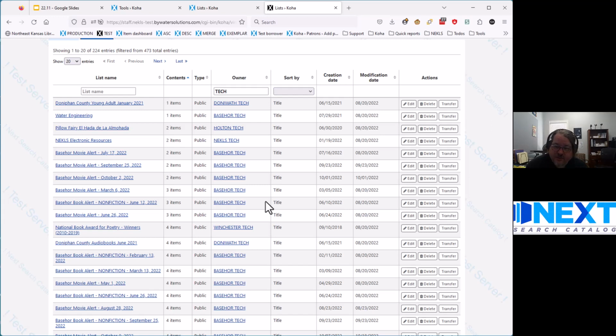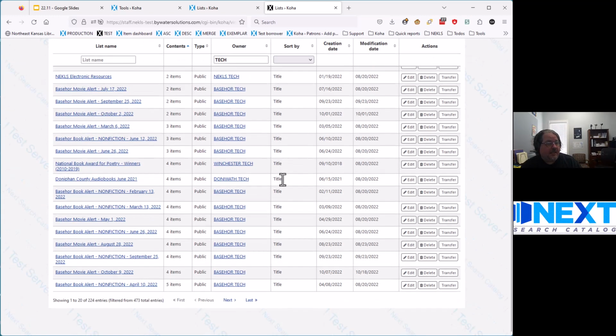And until this version of Koha, there has been no way to say staff can create public lists and patrons cannot. That changes with this version of Koha. Beginning Saturday, the 26th of August, after the upgrade, patrons will no longer be able to create public lists in the OPAC. Only staff will be able to create public lists. The other thing that's different is that NECLS staff will be able to transfer the ownership of lists.